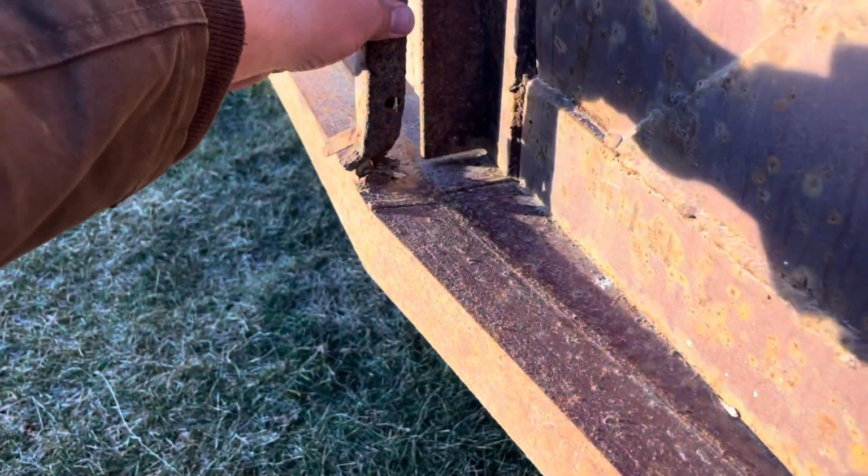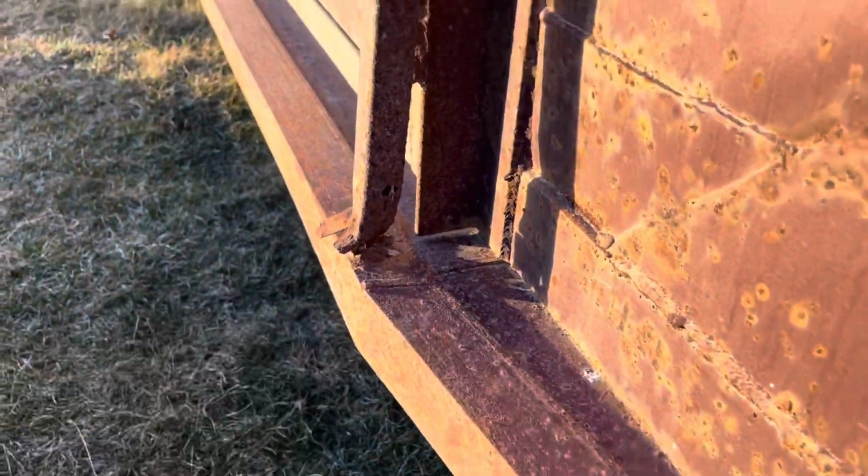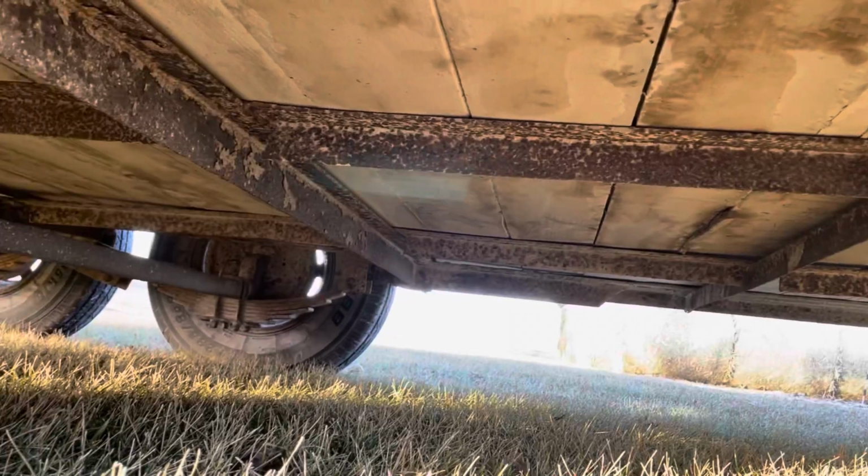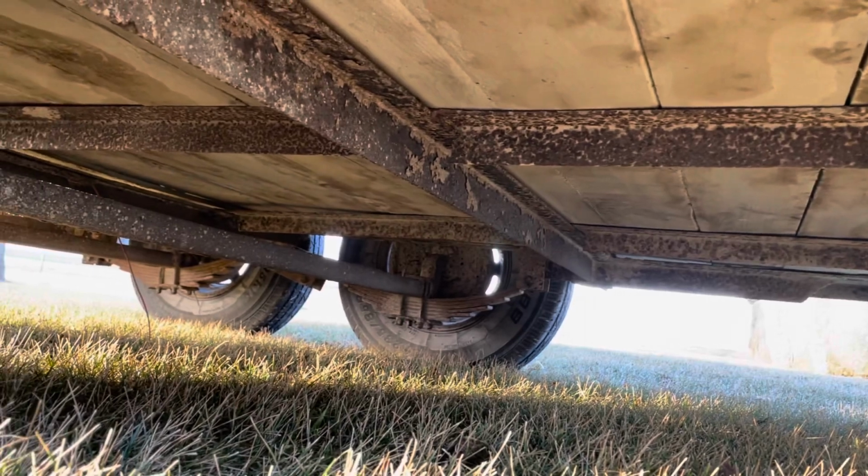We do have some repairs to make on a few of these angle braces where they hold on to the step here out on the edge. Some of them are solid, but some of them need to be repaired. Some of them have already been repaired. Underneath the trailer is actually really clean.